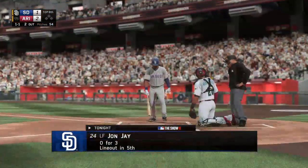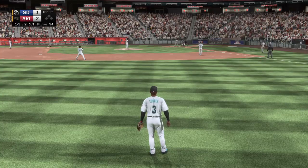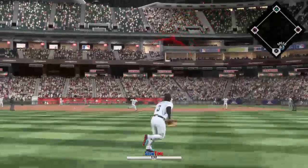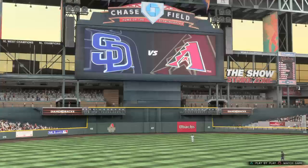John Jay will stand in for the 4th time now, still looking for his first hit of the ball game. And he's not the only one either. This has been a great pitching performance so far, and they've had these guys chasing their tails all game long. And Segura will make the catch, and that ends the inning. So they go quietly here.